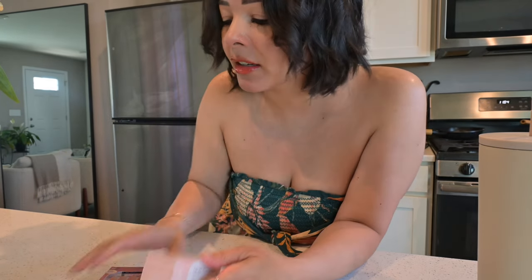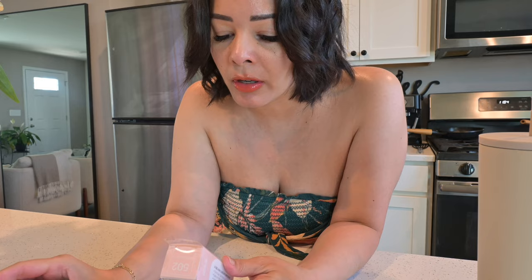I think I might put these on today or tomorrow. If you're a press-on nail kind of girl, Kiss is just a good brand in general. But yeah, I thought those were some great ones. Let's go ahead and head upstairs.